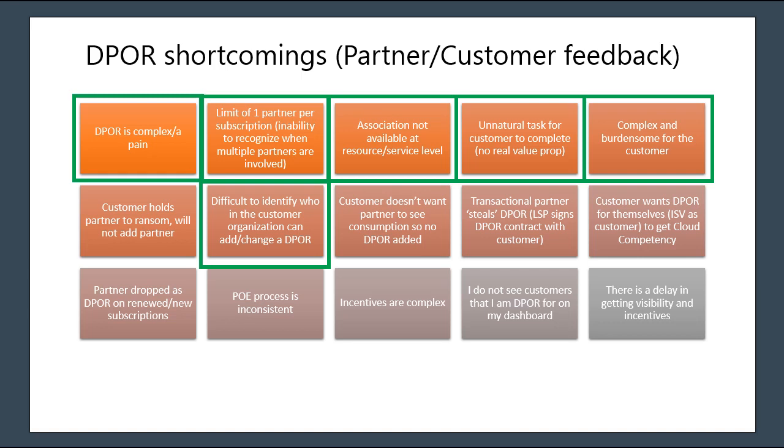POE is inconsistent. So this is a manual process, and I'll just speak to that a little bit here. Right now we do random audits, and POE is requested to spot check that the digital partner of record that is assigned is the partner that's adding value. So we want to make sure that they do have that engagement with the customer, and we want to ensure that the right partner is getting the digital partner of record. In a lot of cases, partners are putting it into their SOWs to say, assign me as partner of record if I'm doing this work for you.